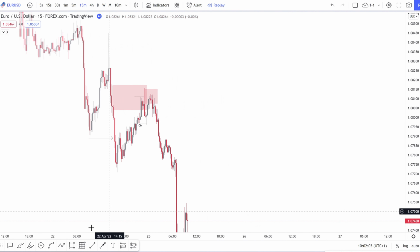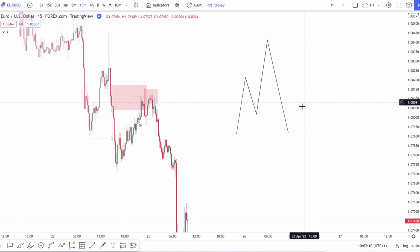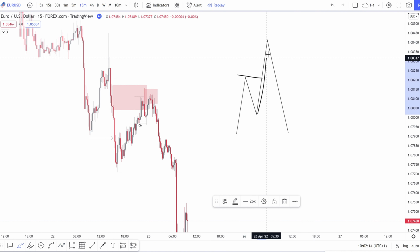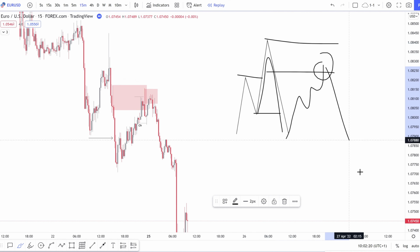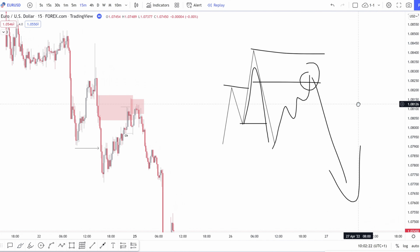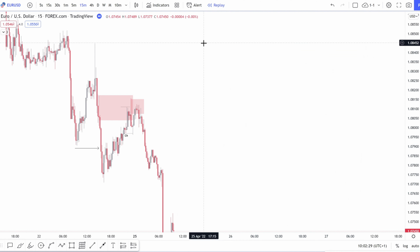So this entry model: we come into a high time frame POI. We take out liquidity into the high time frame POI. We get a nice aggressive reaction, which is followed by a change of character. We expect price to retrace into that extreme, and off it goes. So remember, guys, test it on the time frames that you trade on, and collect data. Get comfortable with it, and then if you want to, start using it.